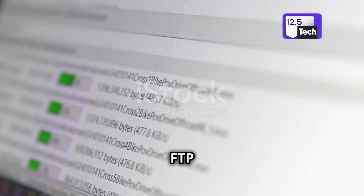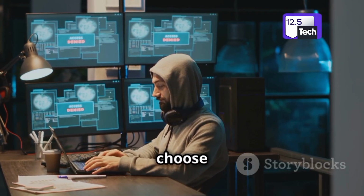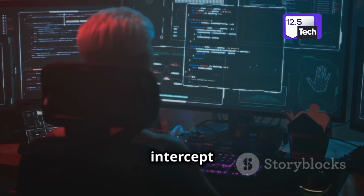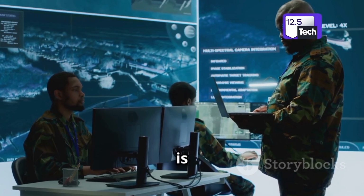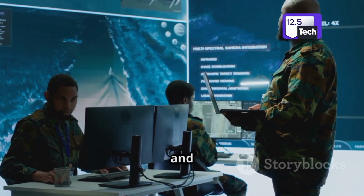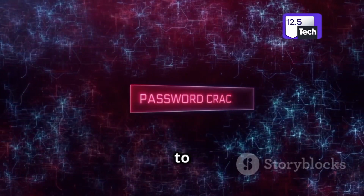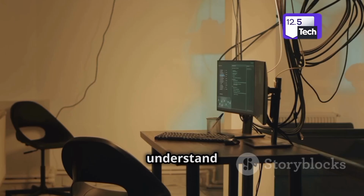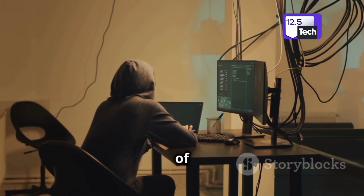Chapter 5. FTP versus SFTP, sending files the right way and the dangerously wrong way. Need to transfer some files? You've got options, but choose wisely. FTP is like sending those files in an open envelope. Anyone can intercept and read them. Not exactly ideal, right? SFTP, on the other hand, is like hiring an armored truck with armed guards and 24/7 surveillance. It encrypts your data, making it virtually impenetrable to those snooping eyes. As an ethical hacker, knowing the difference is crucial. You need to understand the vulnerabilities of FTP and how to exploit them to demonstrate the importance of secure file transfer protocols like SFTP.